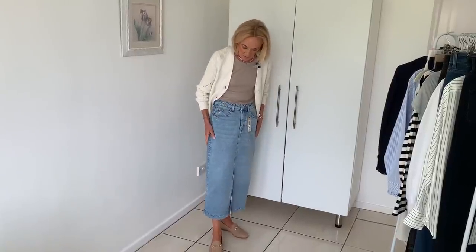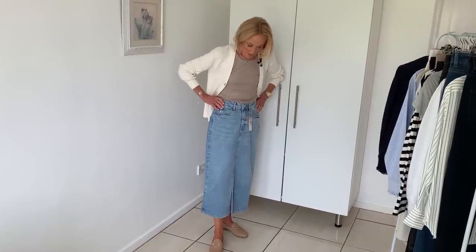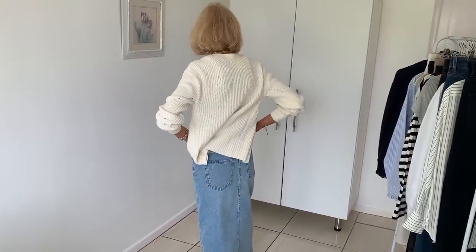Okay, here's the denim midi skirt. What do you think? I'm a bit undecided, so I'll be grateful for your views. I think the colour, this washed blue, is a really lovely colour. I picked it up in a size 8. It was the only one they had. Possibly could size down perhaps in this, but I don't want things too tight, so a bit of a call really. I'll show you the back, what it looks like.